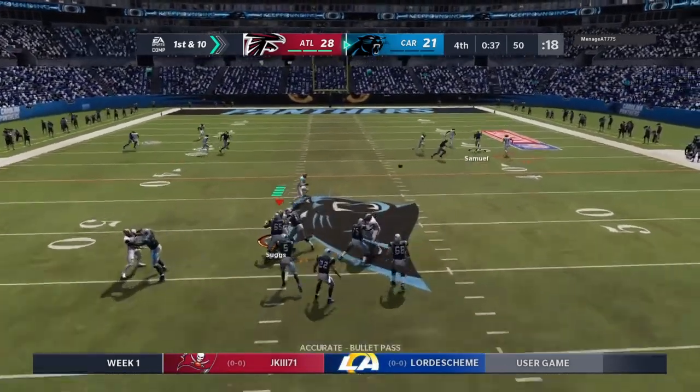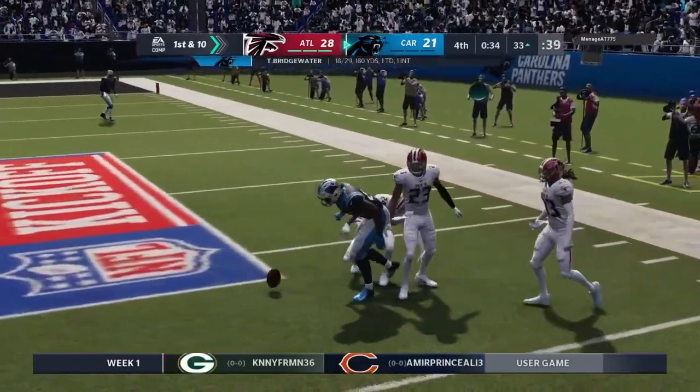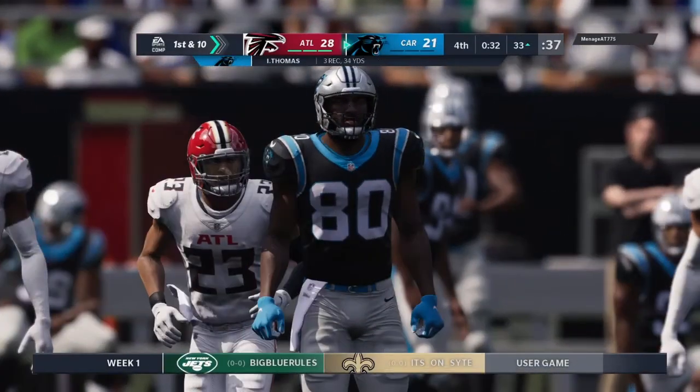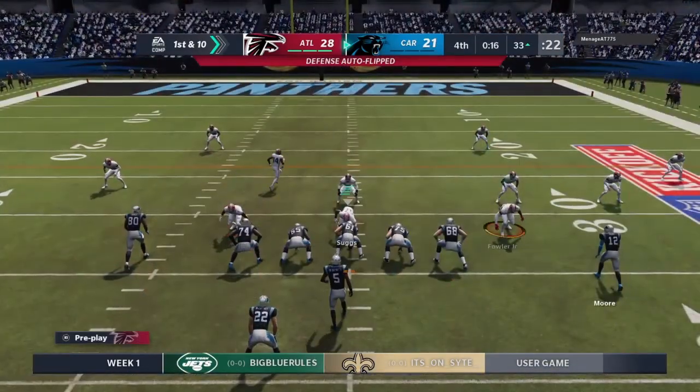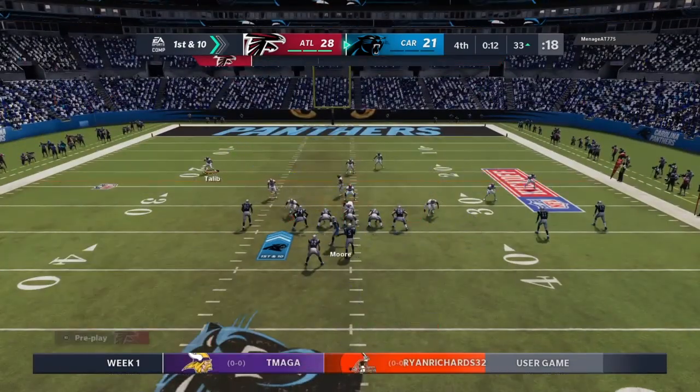Bridgewater now from the 50. They'll tussle for it, and this is going to be caught. And he gets this inside the 35-yard line. Another first down as he went right back to the same well, this time for 17 yards.